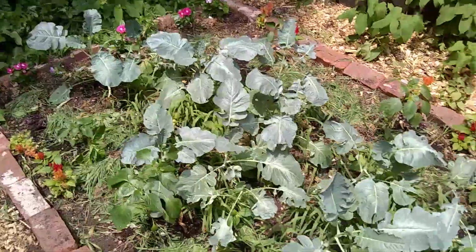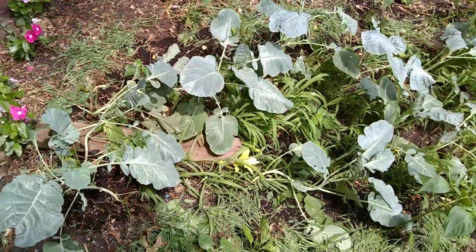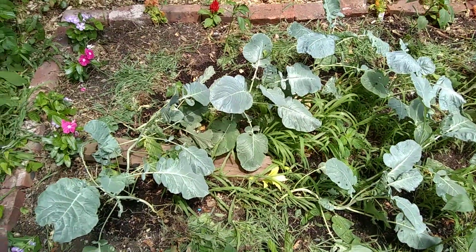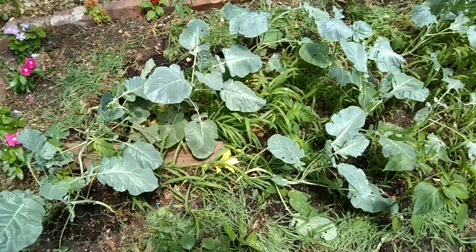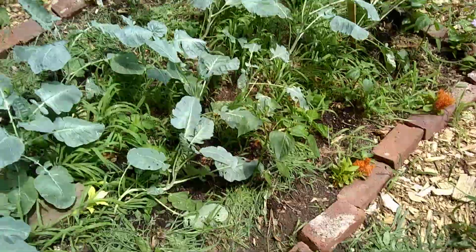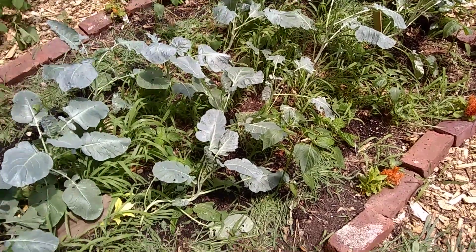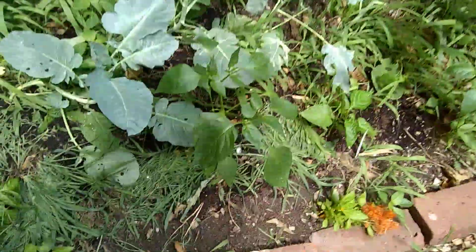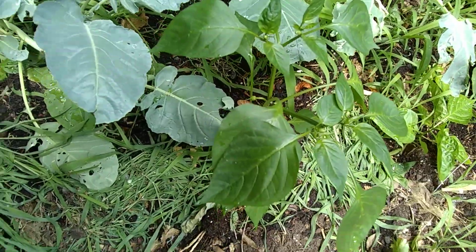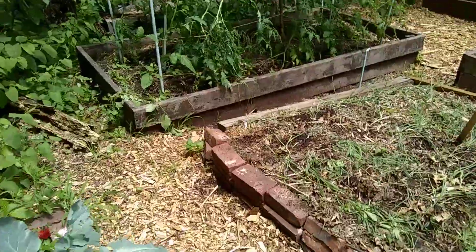Normally this would have been decimated by a groundhog or two, but I don't know what's going on with that. Maybe the groundhogs took a vacation and went somewhere else, somebody else's garden, for their daily dinners. I don't know, but anyway, broccoli is doing great. I have some peppers planted in here too. They're doing good.